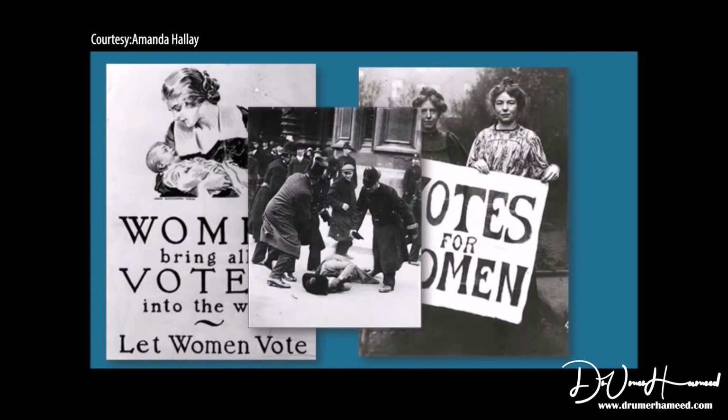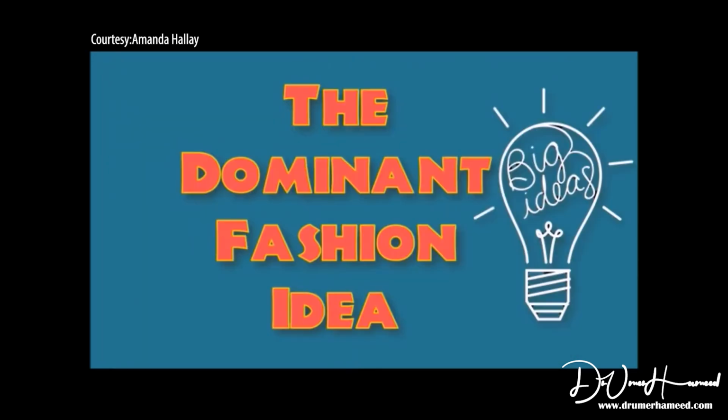And here is a suffragette being kicked by a policeman. These women were extremely brave. They were derided by nearly everyone, the suffragettes, including other women. But I think that whenever it's your turn to vote, vote. Look at this woman here being kicked. It's because of women who were brave like her that we have the right to vote. So vote, always.